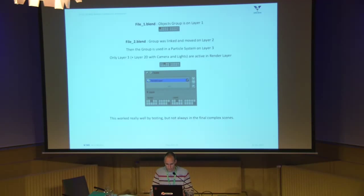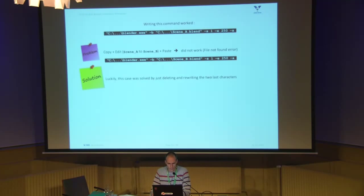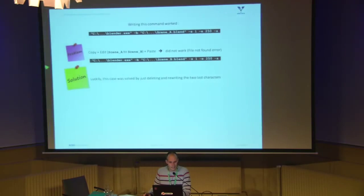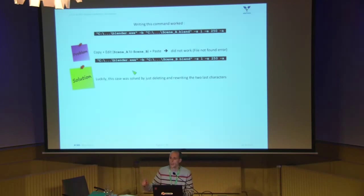Some other problem with linking objects if you use render layers and particle system and link and so on. Once again, the test was successful, but the final file had a crash and no function. Command line, the first line was successful, but copy and paste for the second one, file not found error, and surprisingly, just by deleting the two latest characters at the end and rewriting hyphen A, it works. I don't know why, but it was so.